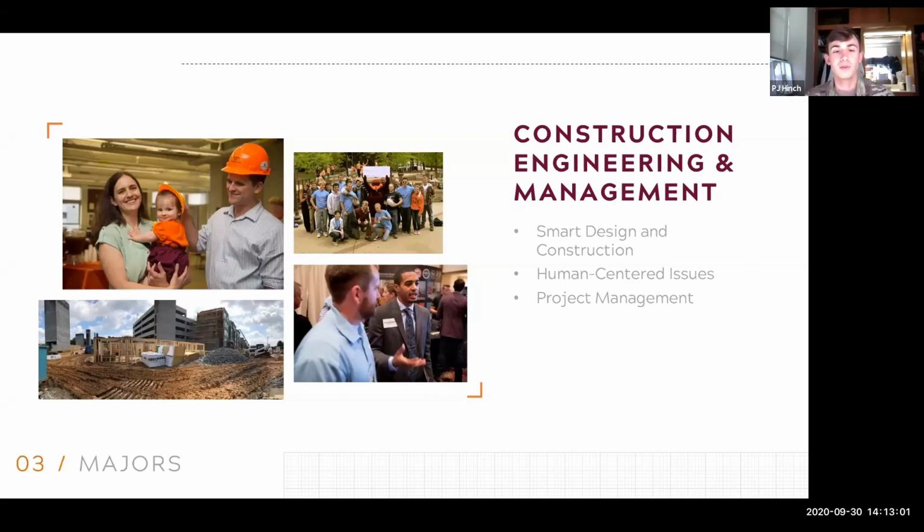What minors pair well with this major? So there are a few that I know of. Green engineering is always the big one, along with BSc, civil, and construction, because there are a lot of factors, especially with construction. There are so many things you have to take into consideration. When you build something, you have to worry about the water runoff, and water runoff has specialties in BSc, or the biological systems. So that could play a role here.